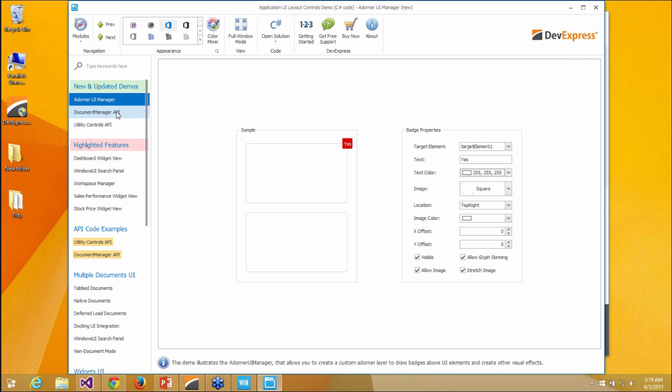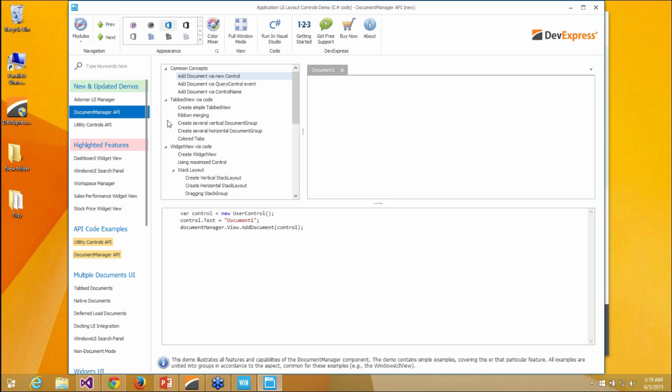Whilst I'm in this page, I just want to quickly bring to your attention some of the other APIs that have been released. Now, quite often people will say to us things like the form layout control. Is there any way that I can create that inside my code rather than in the designer? Well, the short answer now is yes, because we've opened up the APIs.